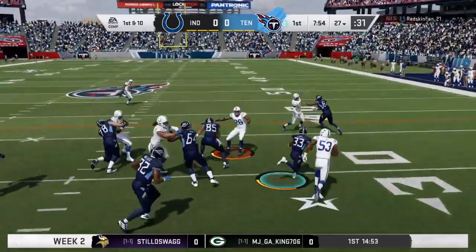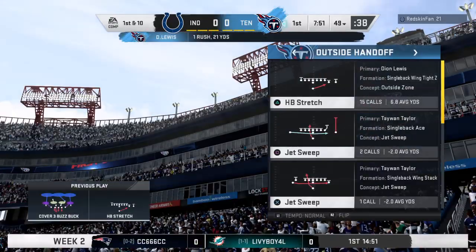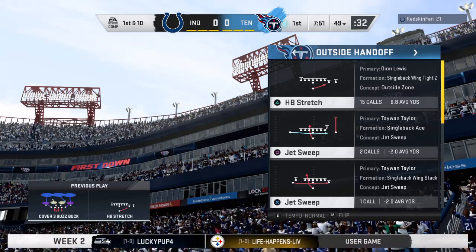This is Dion Lewis now in his 9th NFL season. And he'll go out near midfield at the 49. That's good for 21 yards and a first down. Outside handoff to the right side.